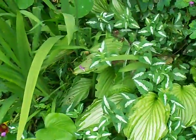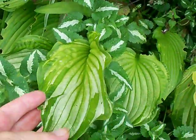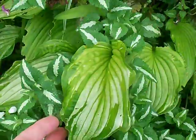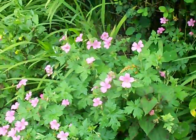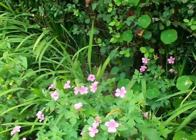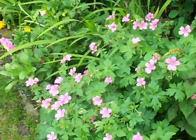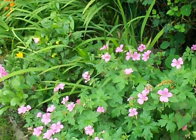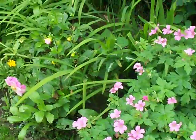This is a different hosta here. This is a nice one. Got a lot of different shades of green on the leaves. Pink geranium. It's a nice one. Well, it flowers all year round, isn't it? Just a really reliable thing.